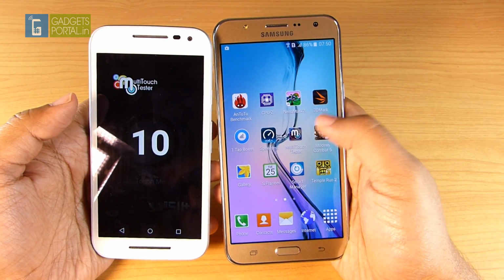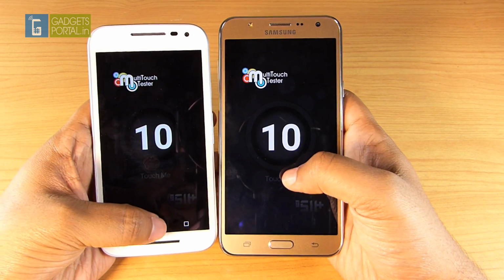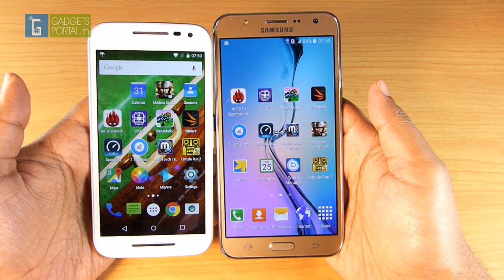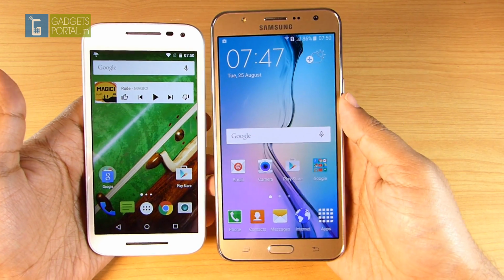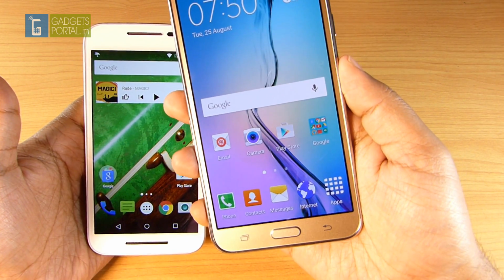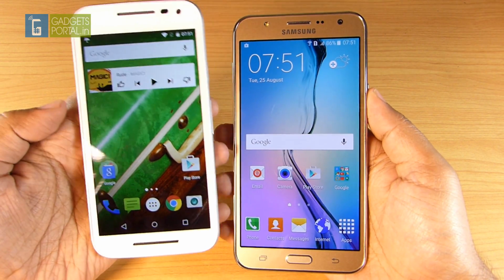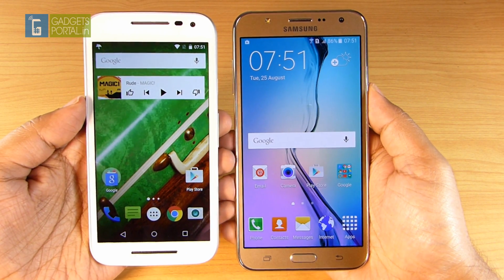The multi-touch is up to 10 point on both the phones, and I wanted to show this because the Galaxy J5 had only 2 point multi-touch. So the J7 here is much superior to its younger brother J5, and the price difference is only 3000 rupees, that is 45 US dollars. So definitely get this J7, and in this speed test the J7 beats the Moto G3 beyond any doubt.